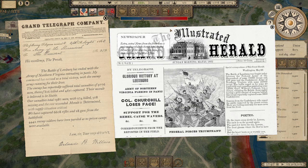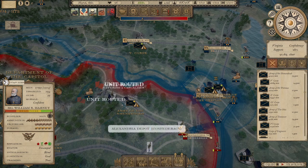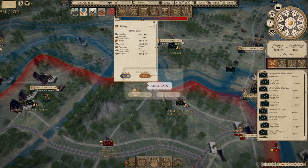Glorious victory at Leesburg. Colonel Churchill loses face. I think that might be my guy. I can't remember. All right. Hopefully this is clearing out Northern Virginia. I'm going to send Harney to take Alexandria. I'm going to burn this depot down. And I'm going to get Wilcox.